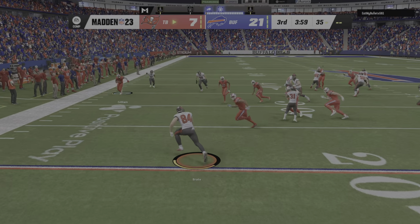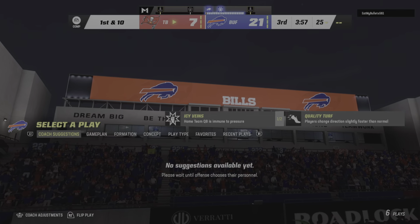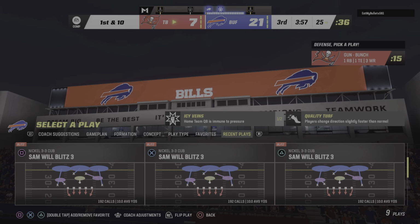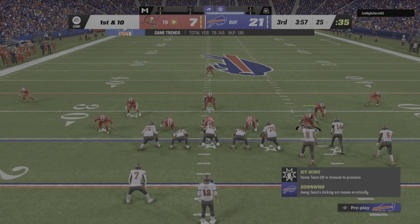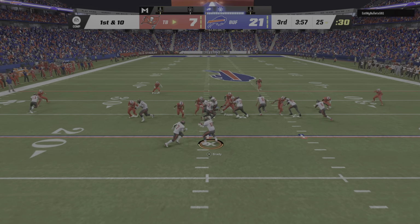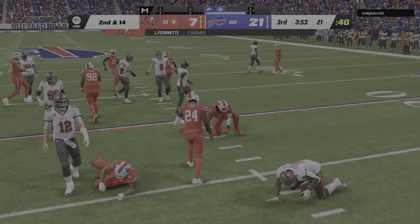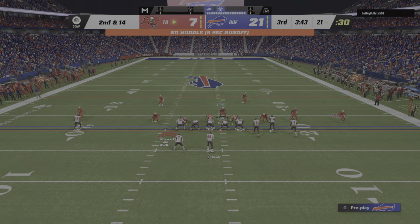Taken at the 15, a short kick. The Bucs offense set to begin their next possession. Charles, it'll be interesting to see what adjustments this offense made in the locker room. They haven't really been able to get anything going offensively, virtually nothing in the ground attack either. So certainly something has to change here in quarter three.